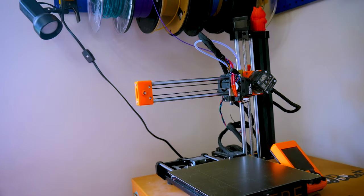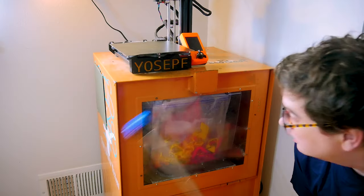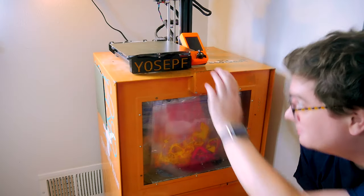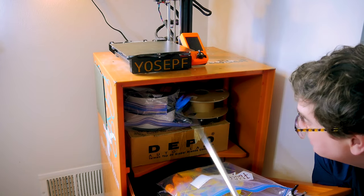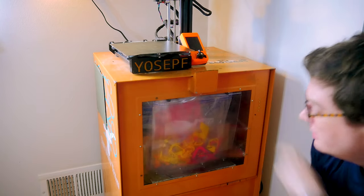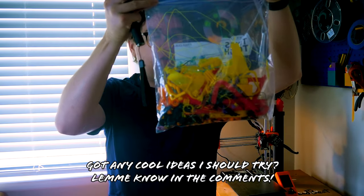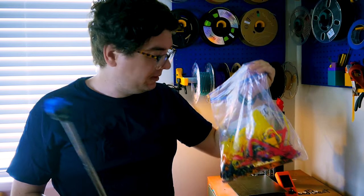That's the plan. And then, of course, some light so we can print by night. The window. Got some tools and some filament that I don't use very often, some ABS stuff like that. As you can see, I collect all of my failed prints and scraps and rafts and all that plastic stuff that I ultimately would just throw away or recycle.